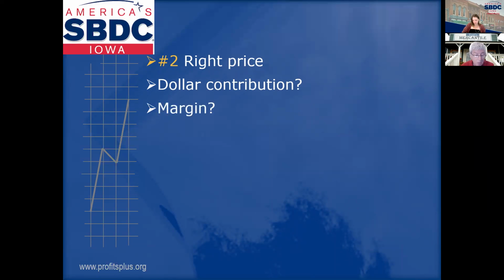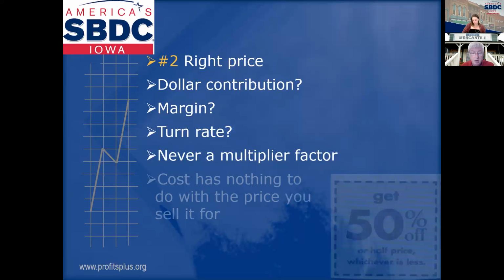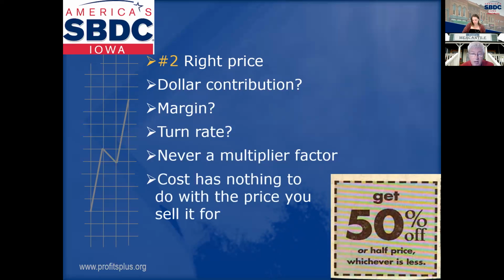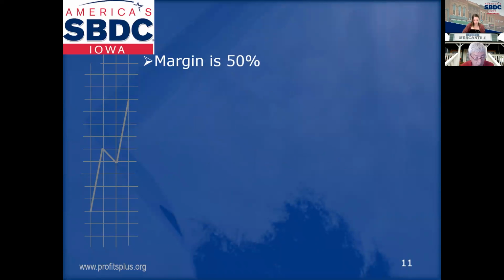When you are looking at it, we need to look at things by three different ways: dollar contribution, the margin, and the turn rate, but never a multiplier factor. Multiplier factors should never be used in determining a price. Cost is irrelevant when it comes to what you're going to sell something for. So let me explain this. Let me first give it a little detail. It explains margin and markup.